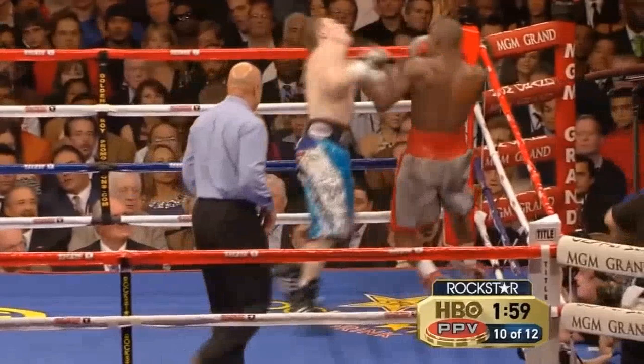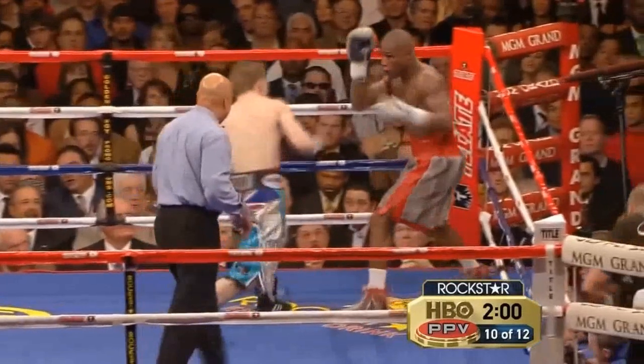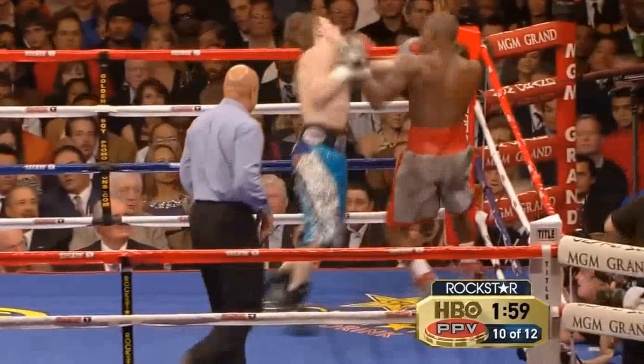that he landed earlier, but Mayweather making an incredible adjustment and being able to slow Hatton down just enough to get into this position and beat Ricky Hatton to the same position they were in earlier and land a beautiful left hook, check left hook, people call it all the time, but just a regular left hook. He catches him with a brilliant, brilliant punch.